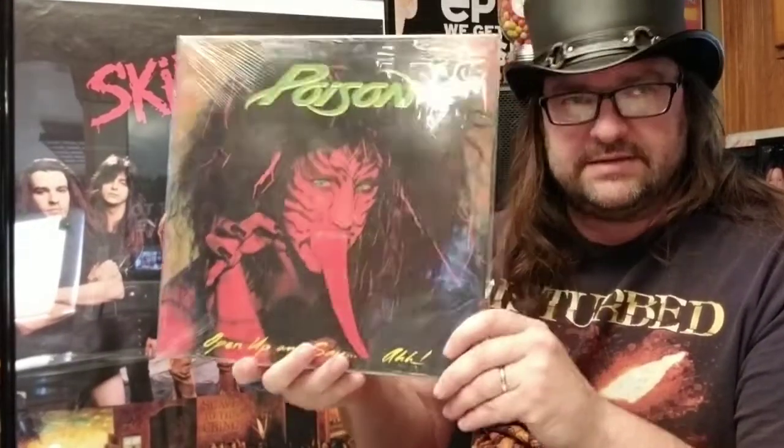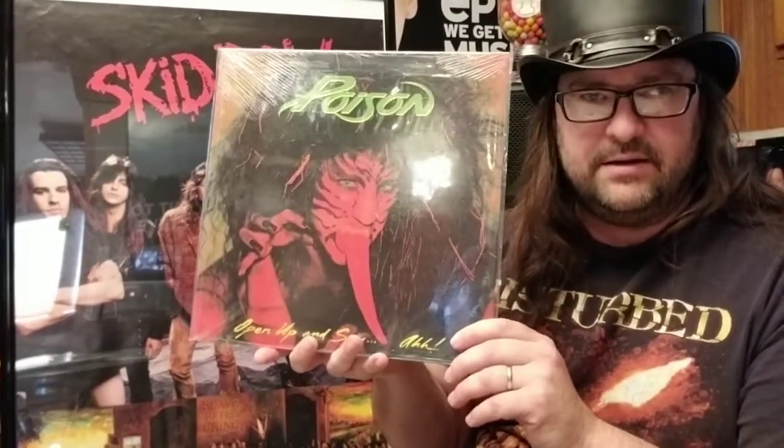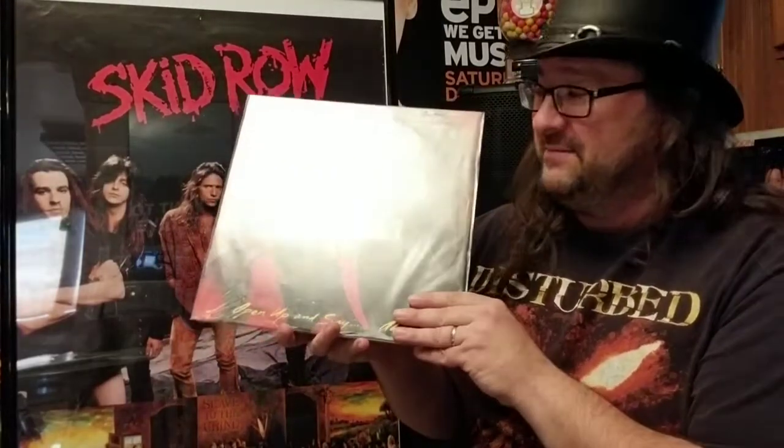But here's another one. I walked into the record store just a couple days ago, and this was on the shelf. Yes, it's the Poison Open Up and Say Ah uncensored cover. They re-released it. It's in the record store right now. I went there a few days ago and my jaw hit the floor. This is what I was talking about. Bear with me here. This is an original first pressing. It is still sealed, and it's the uncensored cover. How much do you think this thing is worth?